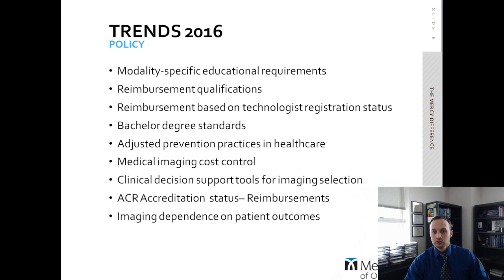Cost control, utilization control, I think are important. Other countries have better prevention models as well than what we have here in the United States. So could we glean a lot of helpful information from other countries? Absolutely. We have a focus essentially on what I call sick care. So somebody gets sick, we treat that. We do not have a large percentage of focus on prevention.